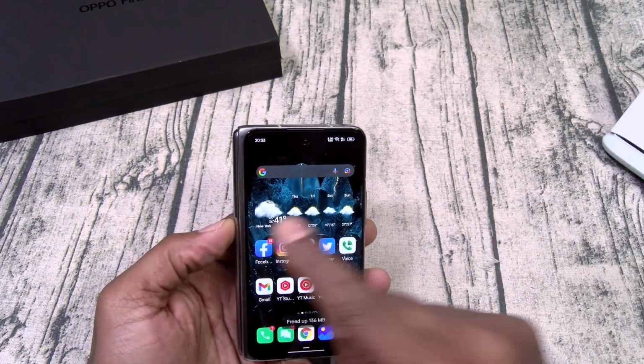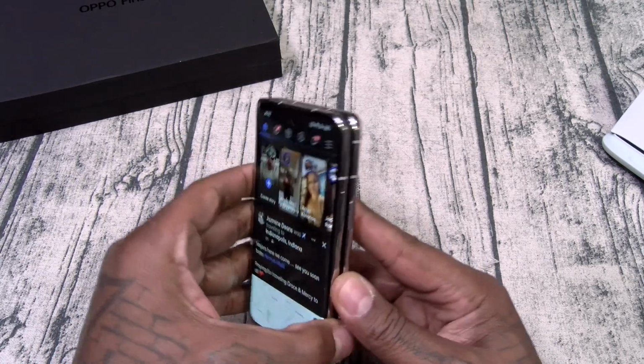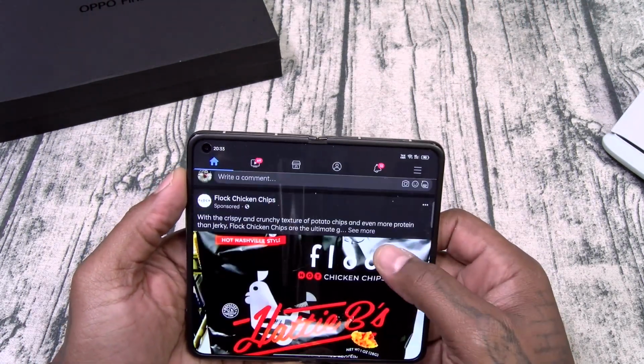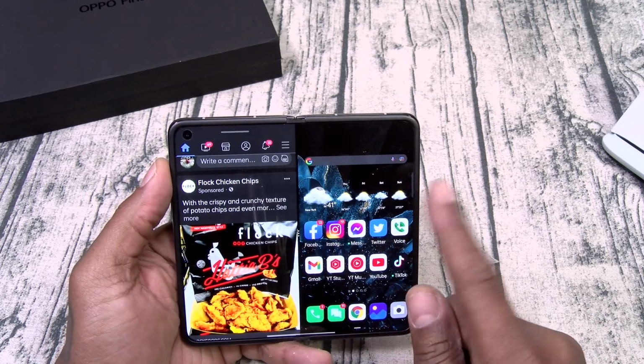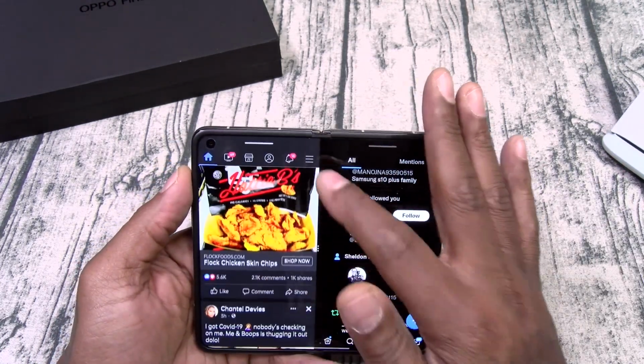Bong. Now, let's take it over to Facebook. Again, I'm on Facebook. I can open this up. Let's do a little Facebook and see what's going down. Matter of fact, let's do a little split screen. We'll do Facebook and Twitter at the same time. We'll leave the mentions open.